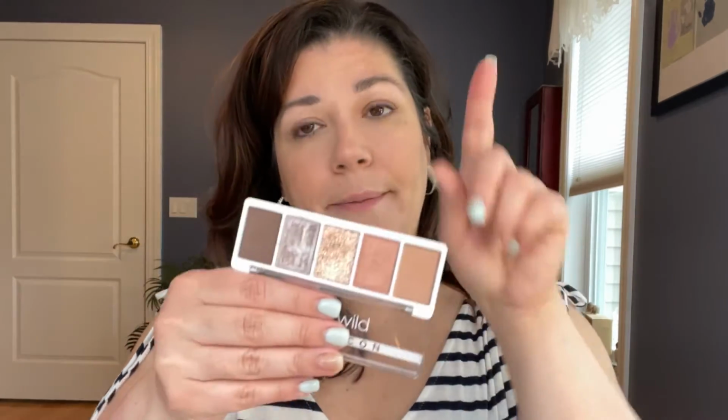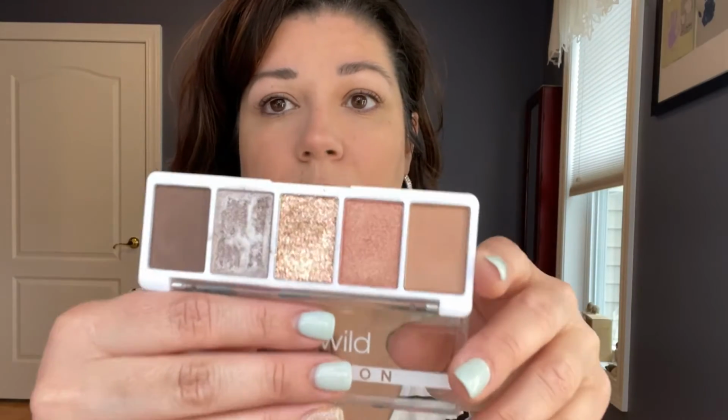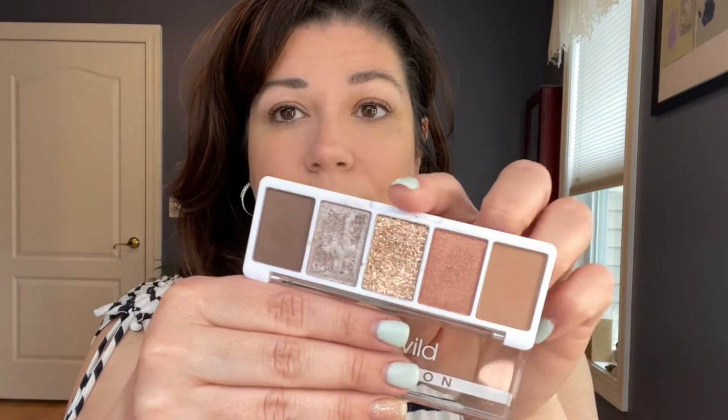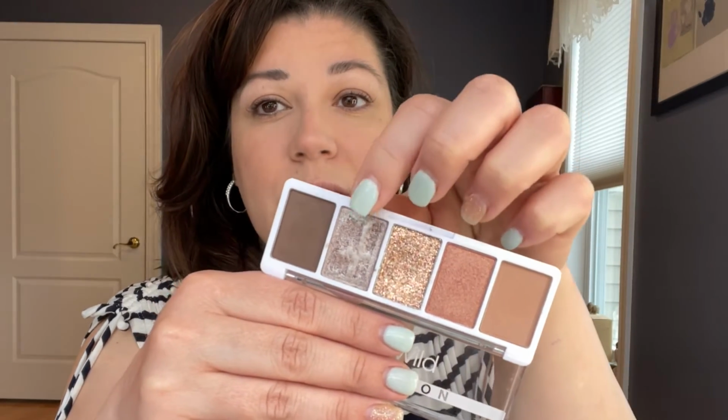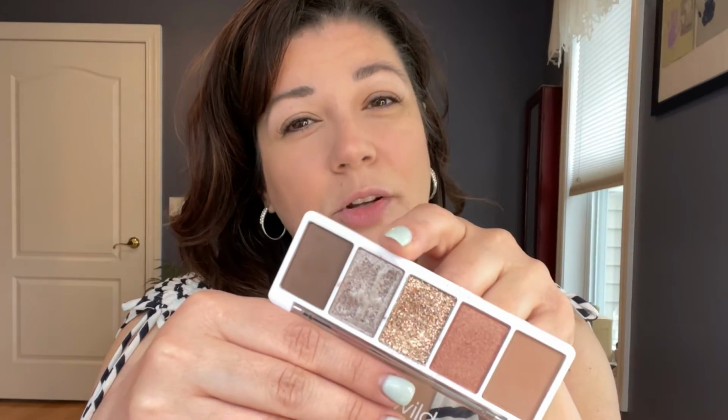So these are great. I'm going to warn you about one of them. It doesn't tell me the colors of this one. I'll try to find it and put it up on the screen. But this is a great one. It has this pressed glitter, which some people don't care for. But I want to talk about this shade. So this shade, when I got it, it was a little bit hard panned.